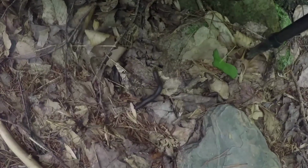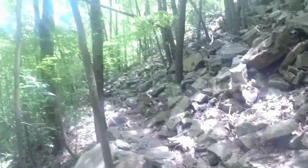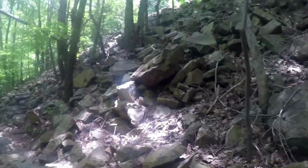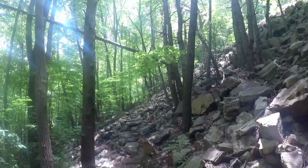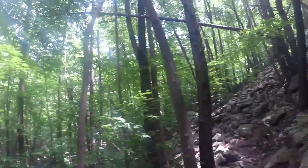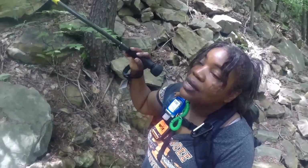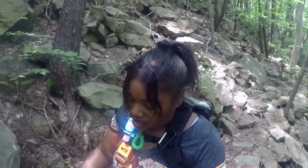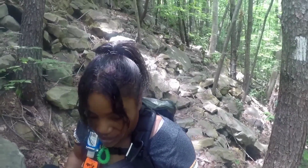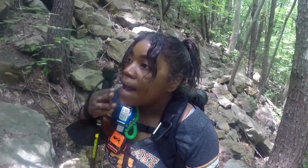All right, you guys, let's look around. I'm going to go straight out that way. I see another white blaze up here, and this is the trail, you guys. The trail is rocky. I'm going to let you look at it, and then I'm going to put the camera away so I can focus on doing this scramble right here.